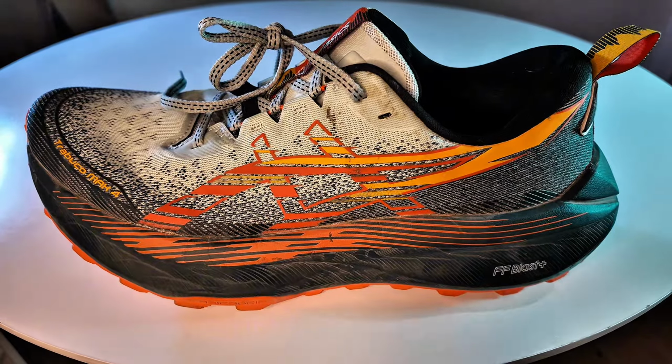Firstly, aesthetically, it's a really nice looking shoe. It's the Cold Moss and Nova Orange colorway that they do run with. And it's quite nice. It's not too loud. I care about the performance of the shoe, but I also care about how it looks on foot. Some of those Hoka Speed Goat colorways, amazing shoe, but Hoka, you've really got to lift your game on those colorways. They're terrible.